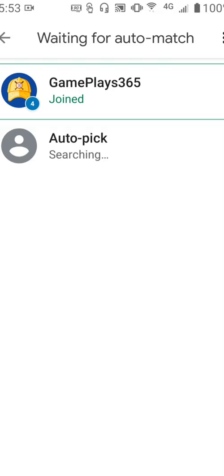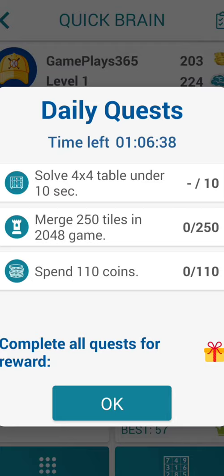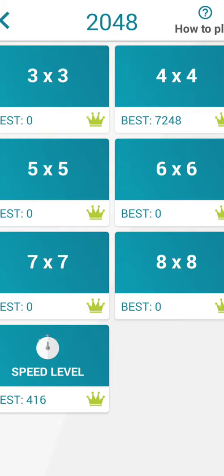Anyway, I'm not going to wait forever. Okay, so I hope, what's that? Daily quest? Yeah. Okay, I didn't see that. Spend 100 coins, merge 250 times. Okay, but I have merged 250 times already. Come on. Okay, they didn't count that because I didn't see the daily quest before doing it. Okay, let's do it now. Hold on. Yes, let's do it now.